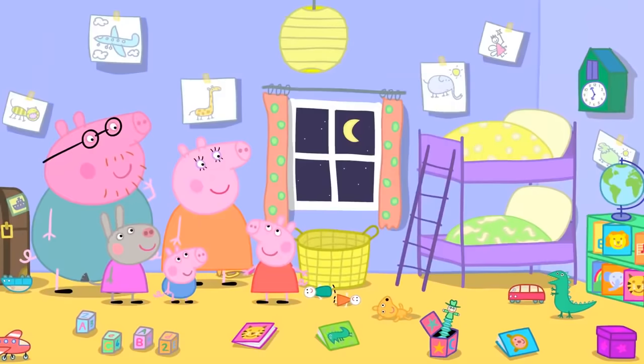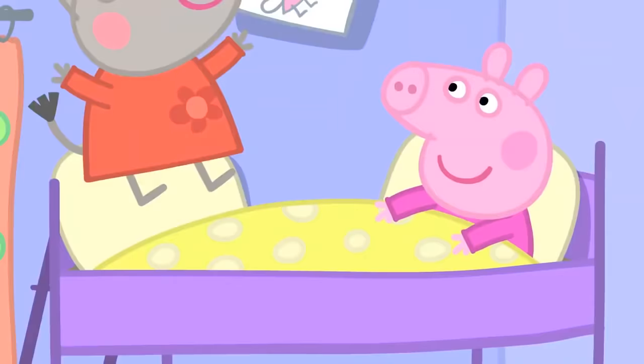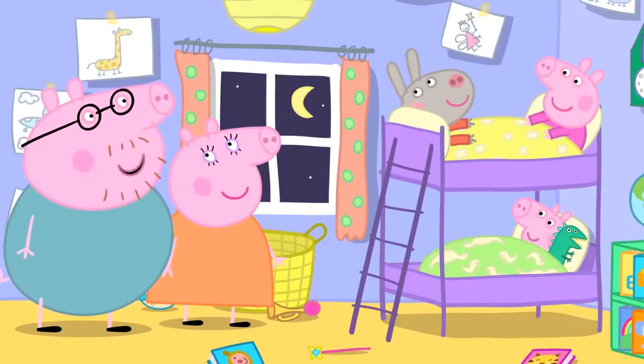Mummy, Mummy! Can Delphine sleep in my bed with a pillow at each end? Good idea, Peppa. Peppa and Delphine are sleeping at each end of the same bed. Now, children, try to go to sleep. You've got a busy day tomorrow. Delphine is visiting your playgroup. Wow.